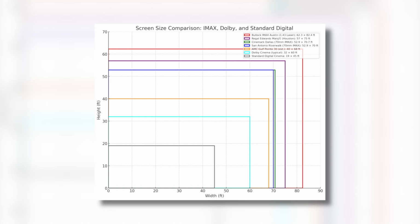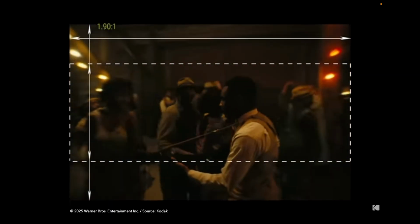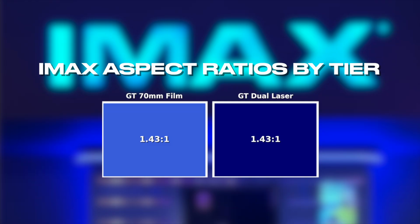The two that we have that are capable of playing 70mm film are the Dallas Cinemark and the San Antonio River Center AMC. But as you can see, the screen sizes can differ even if the aspect ratios are the same. For example, Ryan Coogler filmed Sinners on both the Ultra Panavision and IMAX cameras simultaneously. The Panavision has a different aspect ratio, but we won't get into that right now. Here you can see the visual of the scenes where the 1.9 IMAX ratio expands into the 1.43. So if you want the top of the line, like OG, it's the 1.43 aspect ratio.